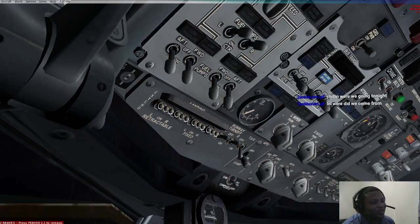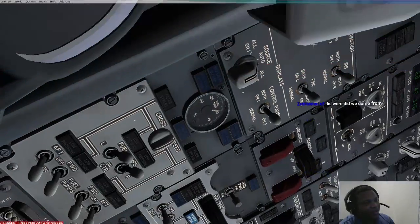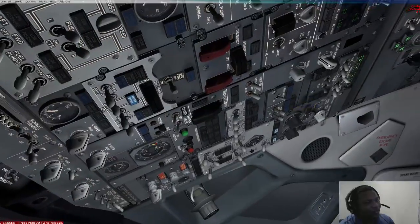Where we're going, we just got there. Oh man, we just landed in New Orleans. Oh, we came from Dallas Fort Worth. So yeah, a little quick flight. I don't know, I might be in the mood for another little short hop here.